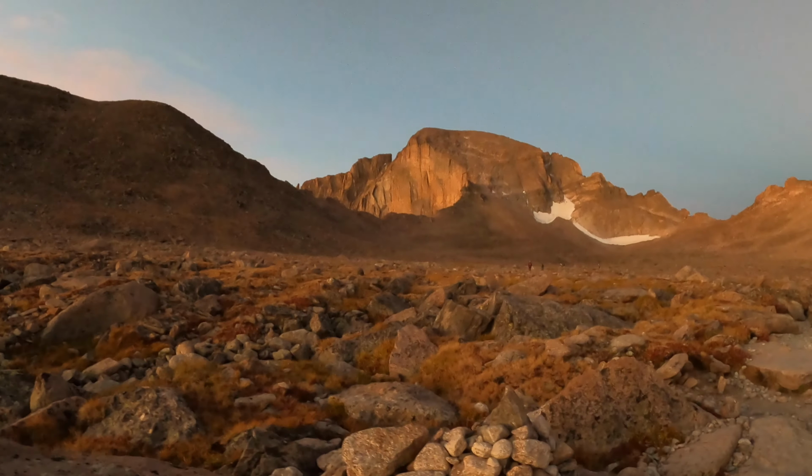Absolutely amazing place. Look at these colors. Oh my goodness.